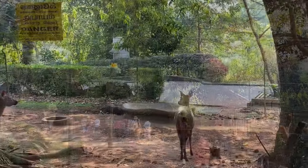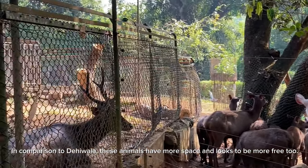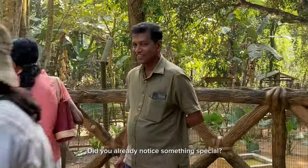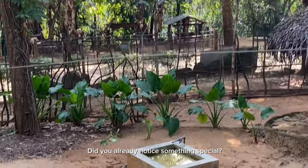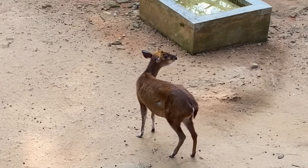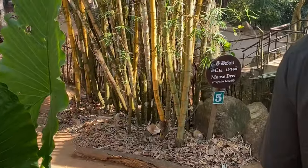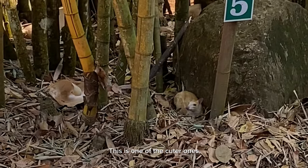Finally, there are some animals. First up, we got some mammals. If you notice, then you can see that we have a dedicated space to see these animals for each section, and it is one of the major features of this zoo. Unlike in Dehiwala or any other zoo in Sri Lanka, we have dedicated spaces with nice viewing to see the animals. So in that sense, this Pinnawala Zoo is somewhat special.